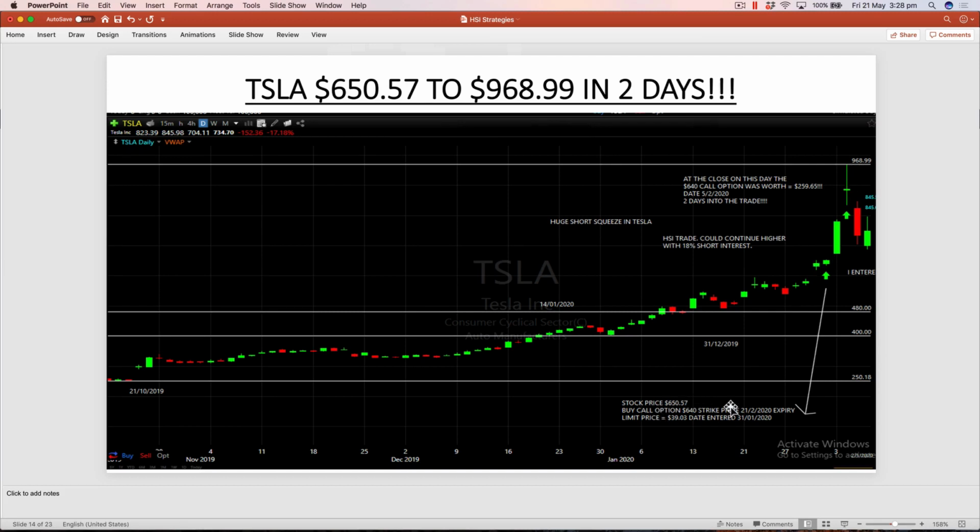So purchasing the 640 call, have a look at this. Purchasing the 640 call here on the 31st of the 1st would have cost you $39.03 for every share that you're controlling. 2 days later, that same 640 strike call option you bought is now worth $259.65. So pretty amazing how this can work when you get it right.